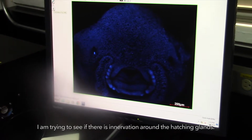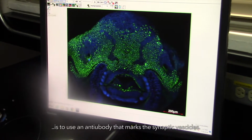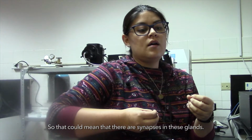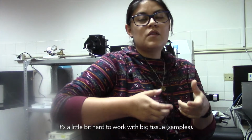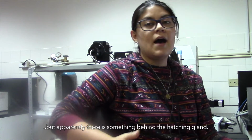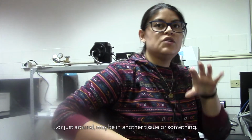So I am trying to see if there is innervation around the hatching glands. The first step is to use an antibody that marks the synaptic vesicles. That could mean that there are synapses in these glands. It's a little bit hard to work with a very big tissue because I am trying to look in a very small gland or cell, so it's very hard to see now. But apparently there is something there behind the hatching gland. So I am not sure if the synaptic vesicles are in the hatching cell or are just around, maybe in another tissue or something.